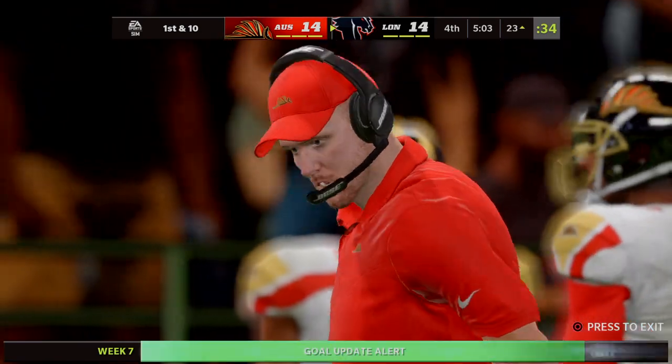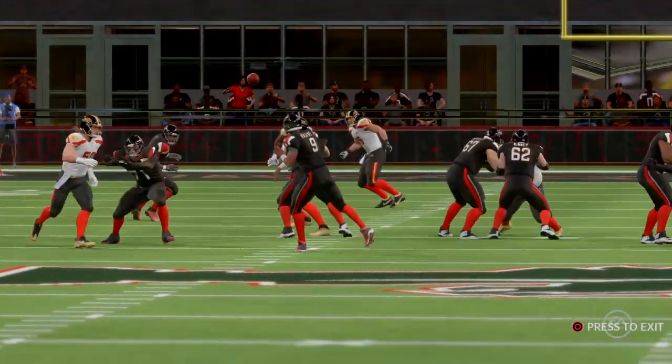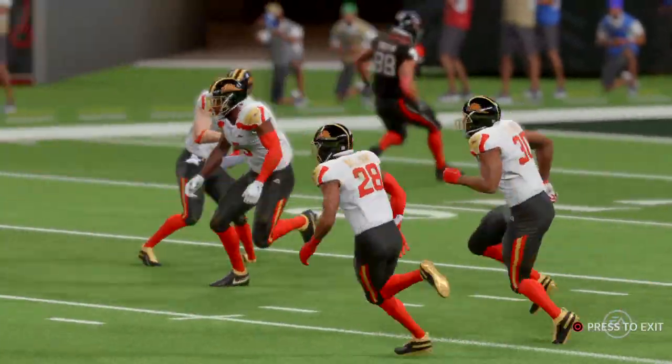And partner, in a tie game in the fourth quarter, you and I both know in the NFL, that's when you lean on your stars, and he came through with a nice catch right there.